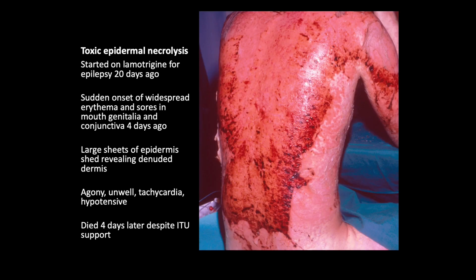Here's another example of acute skin failure due to toxic epidermal necrolysis. So this man was started on lamotrigine for epilepsy 20 days ago. 4 days ago, he suddenly developed widespread redness and sores in his mouth, on his genitalia, and his eyes were red and sore. Large sheets of epidermis have been shed, revealing denuded epidermis, and you can see this over his back. He's in agony, he's unwell, he's got a tachycardia, a fever, and he's hypotensive. And unfortunately, he died 4 days later despite intensive ITU support.